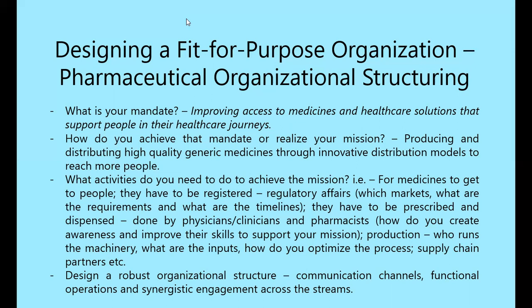Then, once you make it open, create a culture of continuous improvement to ensure you are always on the move to deliver on the activities that you're specifically doing at the highest level, that is operational efficiency. And that operational efficiency is linked to your core business mandate. Then ultimately, you're able to achieve your successes. And that is what I look at when I think about designing a fit-for-purpose organization.